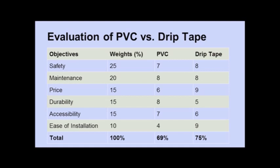While evaluating PVC versus drip tape, we gave weight percentages to each of these categories and then gave a grade on a scale of 1 to 10 to PVC and drip tape. And there are 3 major differences here: the price, the durability, and the ease of installation. Drip tape is less expensive, however, PVC is more durable. A major difference occurs in the ease of installation. Drip tape comes in rolls and can be rolled out, cut to the appropriate size, and there aren't many joints. PVC comes in about 10-foot long sections, and there are many joints, and everything has to be cemented together.